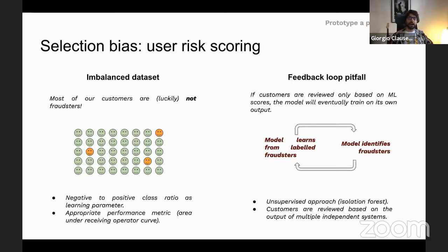So you can see how a mistake on this would have a terrible impact on your model and on your business. Something else about selection bias that we should be aware of is the feedback loop pitfall. Imagine that our user risk score model scores our customers, and then those customers are identified as fraudsters, labeled as such, and then we retrain our model again on labeled identified fraudsters. We would be in danger that our model learns to identify new fraudsters based on the old fraudsters that it was able to identify. And this would be a very bad situation because the model would be basically learning from the past version of itself.